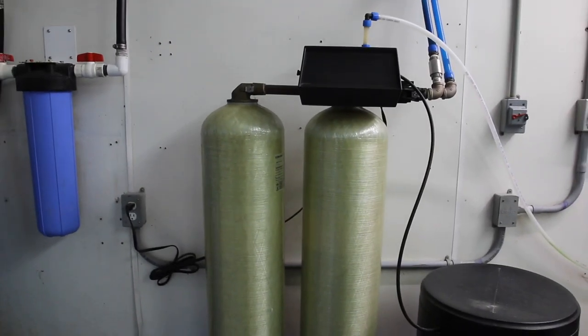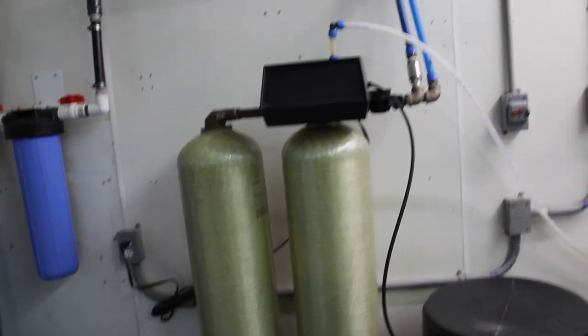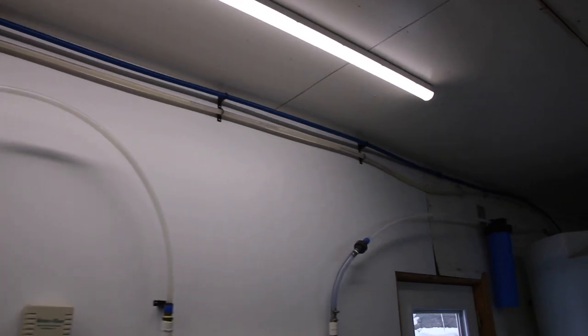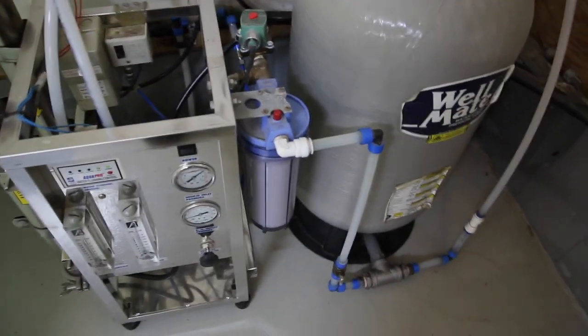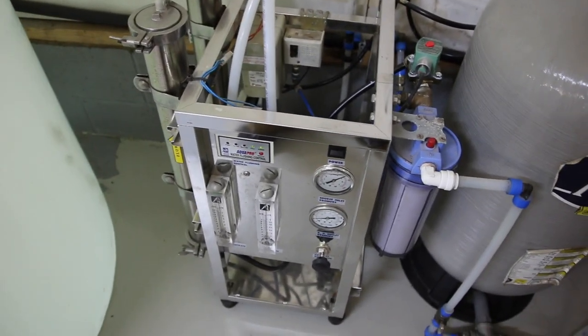So let's say the reverse osmosis is working for like 36 hours straight. This is a water softener that can work 24 hours a day. So one tank is exhausted, it automatically switches to the other tank. Anyways, it goes into the water softener, out the water softener, goes up here, on the other side of the tank here, and it goes through another little pressure tank, out the pressure tank, through another 1-micron filter this time, out the filter, and through the reverse osmosis system.